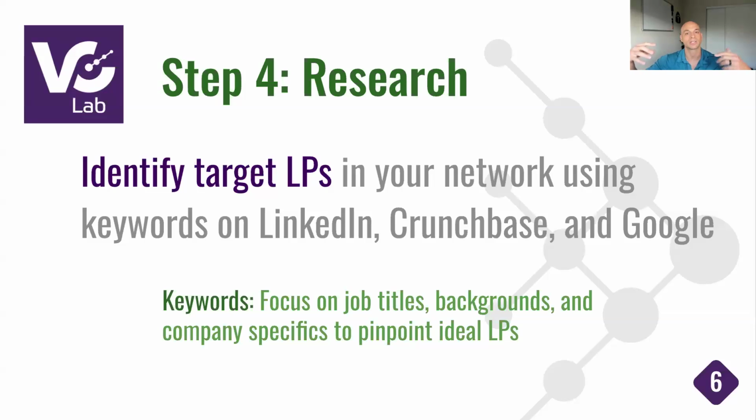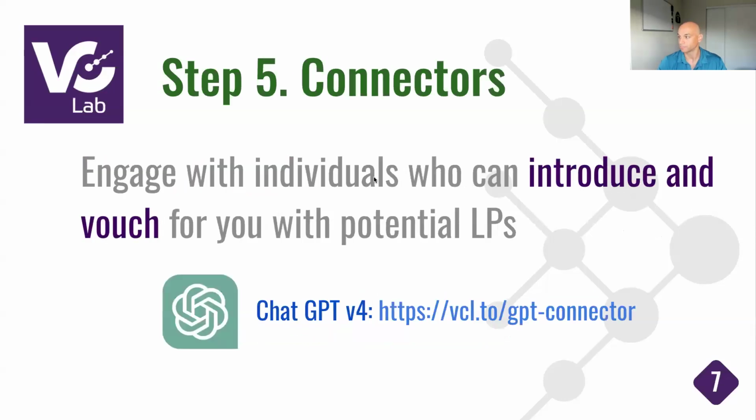So your network is going to create network effects, create more introductions, and that's how you're going to get to everything you need to make this happen, okay? So hopefully that gives you a sense of why it's so important. You're going to take these keywords, go into LinkedIn, find the right person, find the second degree connector, shoot them an email, and say, hey, can you introduce me to so-and-so? So that's step number 4.